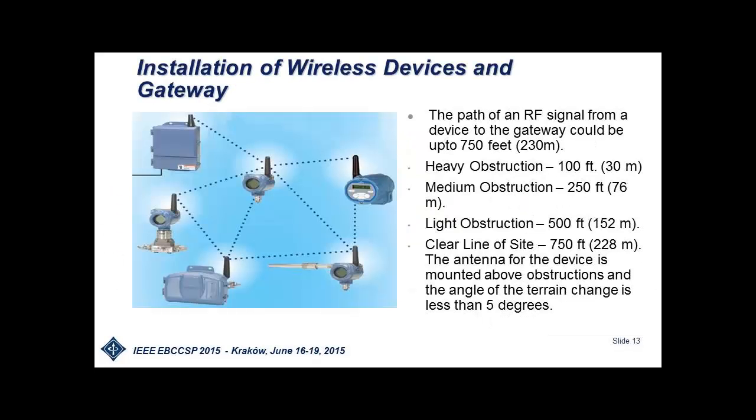The installation of these devices, you can get fairly large distances between the devices and the access point, that is the connection to a gateway. You really don't have to have a line of sight. It's just amazing sometimes to see installations where they put in wireless. There's no clear line of sight at all. You know, there are distillation columns here and there. But by reflection, you can still achieve the signal and have connection. So it's pretty flexible from that standpoint.